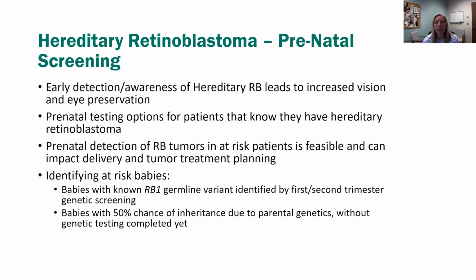Which leads perfectly into the next few slides of what I'm going to talk about in my section, which is focusing on prenatal screening options for patients with hereditary RB. We know that understanding retinoblastoma risks and identifying tumors early leads to improved eye outcomes, which is our main focus.